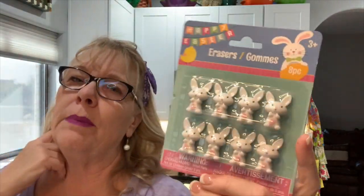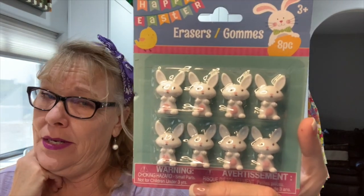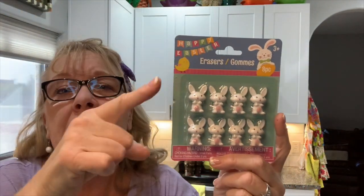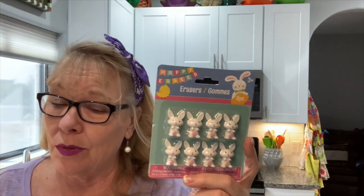Okay, erasers. Before, I think last week or maybe just on Saturday, I hauled the crayons. I'm sorry, they were little bunnies that were crayons, and these are the erasers. How stinking adorable. Now imagine if I took some jute twine and put some of these bunnies on it and made a little miniature garland for a tier tray. Seeing it? Are you? Because I am, and that's what I'm doing with them, okay?